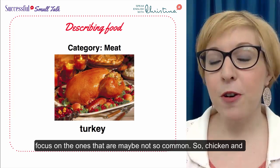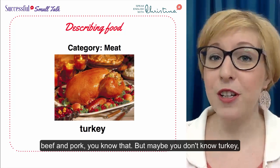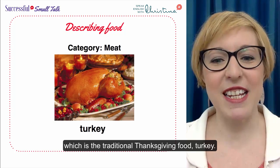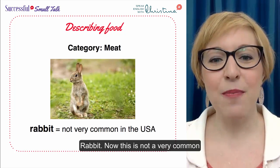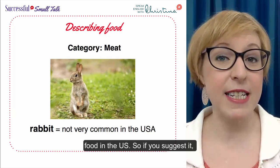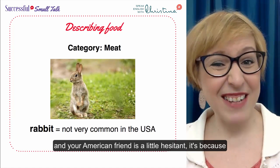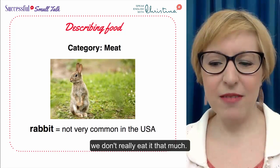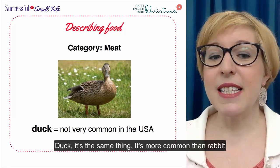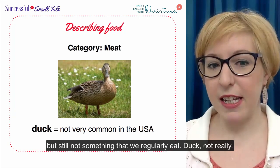Now, we're going to look at some very useful vocabulary for describing food and ingredients. And we're going to focus on the ones that are maybe not so common. So chicken and beef and pork, you know that, but maybe you don't know turkey, which is the traditional Thanksgiving food, turkey, rabbit. Now, this is not a very common food in the U.S., so if you suggest it and your American friend, again, is a little hesitant, it's because we don't really eat it that much. Duck is the same thing. It's more common than rabbit, but still not something that we regularly eat.